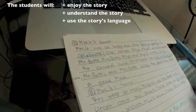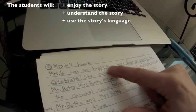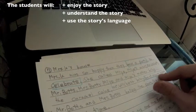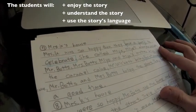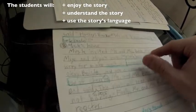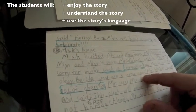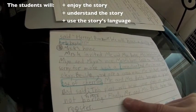Now let's look at the party scene, the one that they reenacted in our video. Here we see they were happy, so they had a party to celebrate. Those are the people that came. Mio's mother and Mio brought a caramel cake. That's correct. Mr. Wicket brought a box of cherries. That's correct. But she didn't talk about Mr. Wicket saying sorry for causing such a commotion, and that was important because it told us what kind of person Mr. Wicket was. And here, Mr. Wicket apologized, sorry for making such a commotion, and Mrs. K said, it's okay, besides you are a cross man. Okay, whatever. Mr. Wicket brought the cherries, Mr. Botts brought the plant, and okay, that's fine.